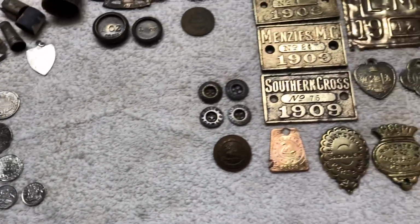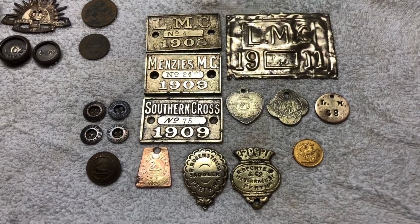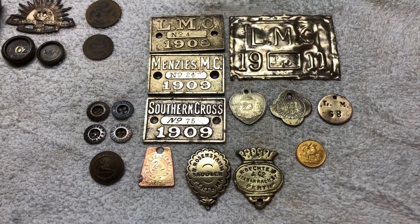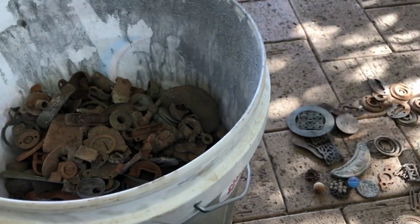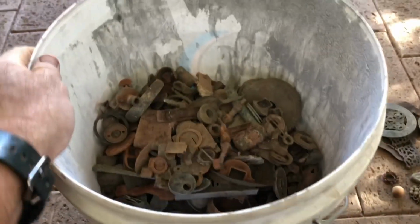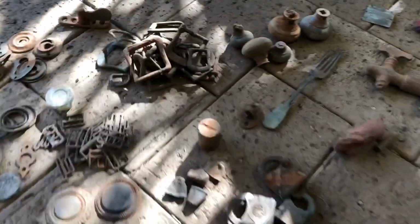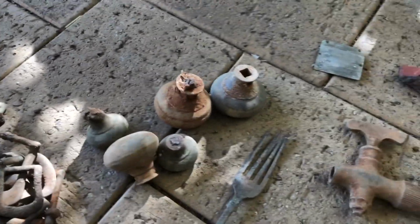So that's the wrap up of the good finds. And now what we'll be doing is having a look outside at the bucket, which contains all of the finds that I picked up along the way, and sort through. Okay, back home in Perth. So this is a bucket full of brass, which is basically just going to be used for scrap brass. But I pick out the more interesting things, so you can see sort of what is still being found.